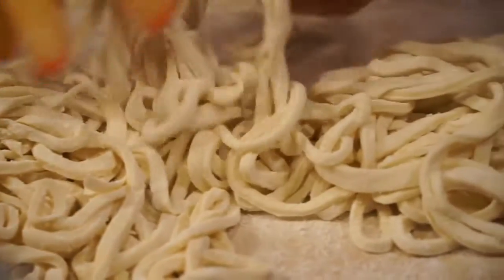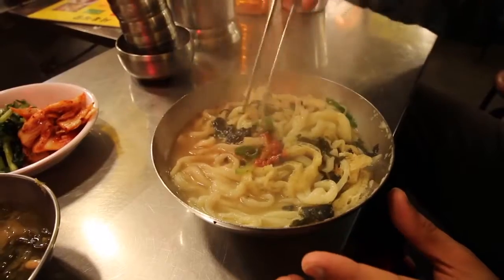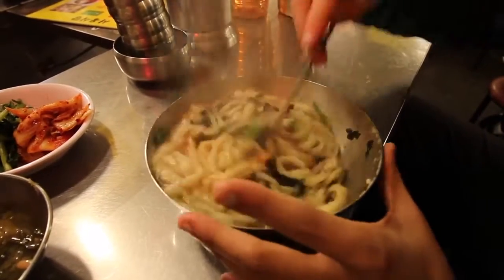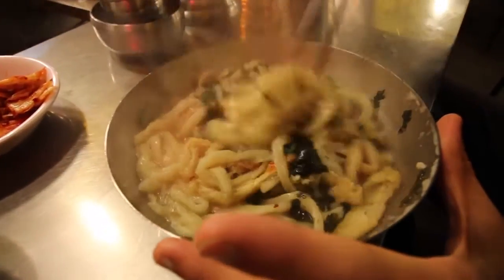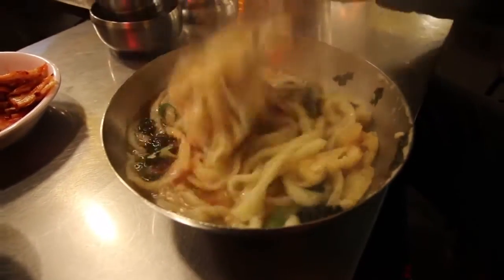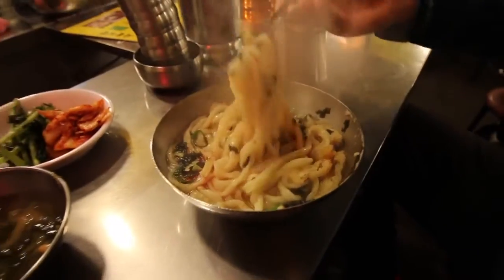And then also we've got some gochujang in here. It looks like some green onions. I'm just gonna mix that gochujang right into the broth, get that a little bit spicy, and work those noodles around. And let's take a big bite of that. This just smells awesome.